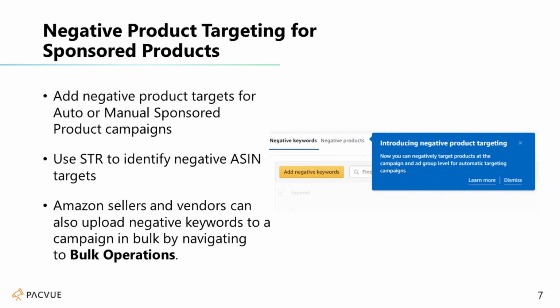And this is also available through bulk files. So if you already have a list of ASINs that you hate, you can just create a bulk file and upload it to Amazon, and the changes will be saved.